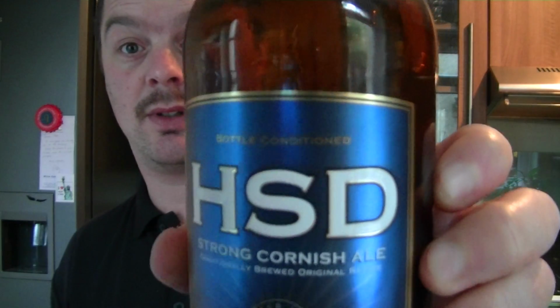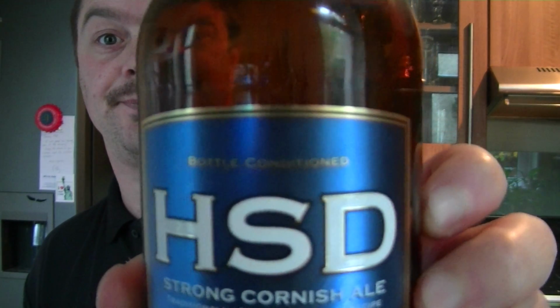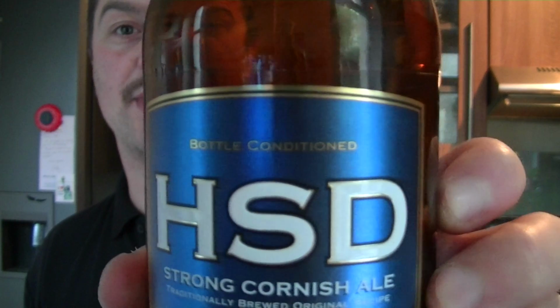Because it's bottle conditioned, I had the range a good few months ago now, but I've wanted to keep one back. I've purposely kept one back to age for a while. A lot of you may be thinking, hang on a minute, there's probably two beers from St Austell you haven't done. But again, this one I've wanted to age, so we've done that. It'd be interesting to see how it would have been. If I had two bottles, I probably would have done a fresh one and one that's been aged for perhaps, like you say, a year. But this is, wow, this is something else.